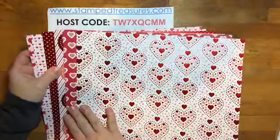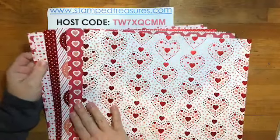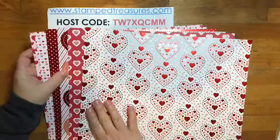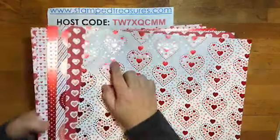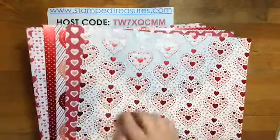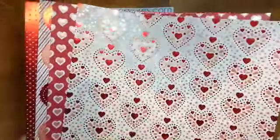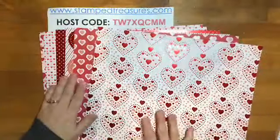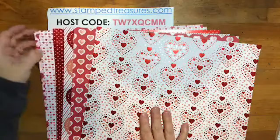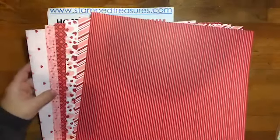Valentine's themed paper, or well, it is Valentine's themed, but you can use it for other occasions as well. It's a specialty DSP. It's called From My Heart, I believe. And it's got this red and flirty flamingo foil on 4 of the pages. Not sure how well the camera's picking up that shimmer. It's so pretty. So it's real red, flirty flamingo, and whisper white are the colors that are in it. So that's the front side. And then these are the back sides.